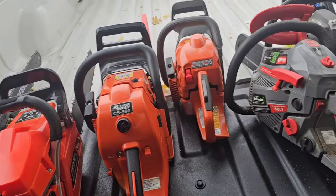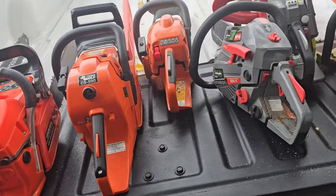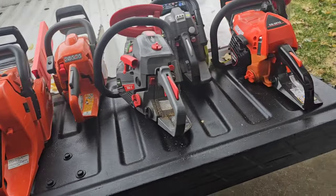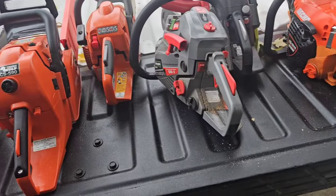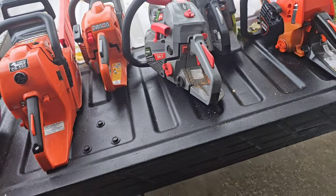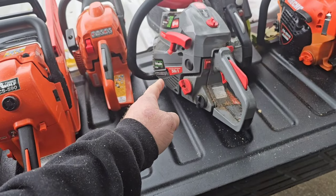I would say the Husqvarna is second. It starts the easiest out of the bunch. Next, I would say would be the Ryobi, 37cc. And then would be the Echo. And then the Earthquake, but some people say it's actually a Husky.